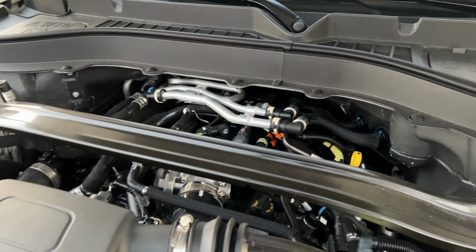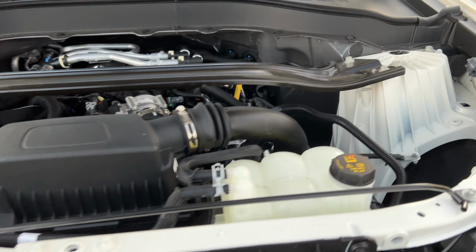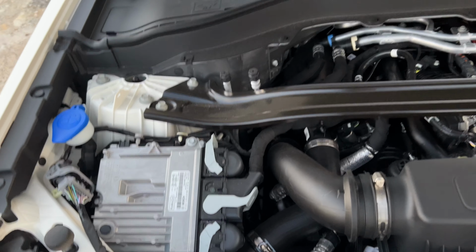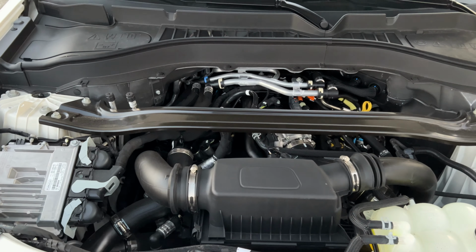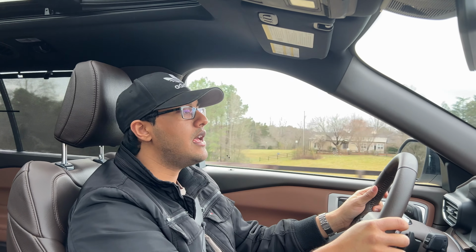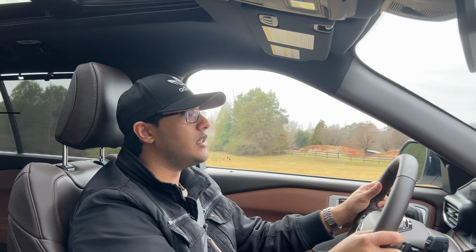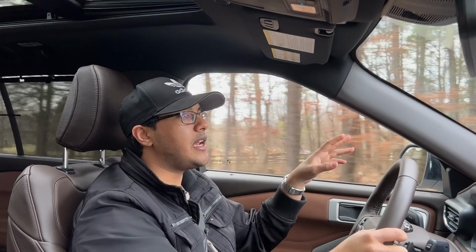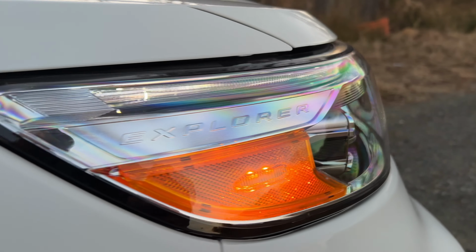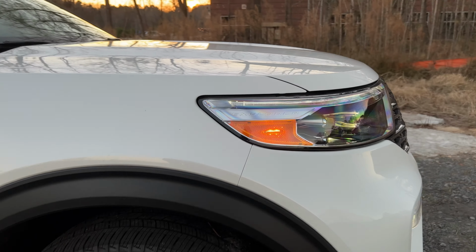Even the 4-cylinder had great thrust. It was just the lack of smoothness with the 4-cylinder, but I feel like they've probably fixed that by now, because I've driven a Bronco with the 4-cylinder, the big one, and I really appreciated that. I really liked the way they had that engine and the transmission tuned. So test drive one for yourself. I think that's really one to consider.